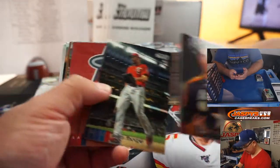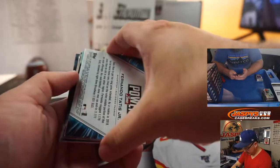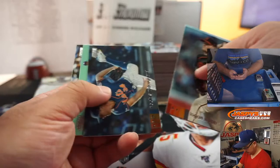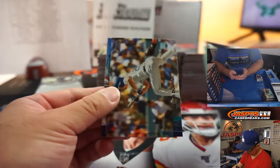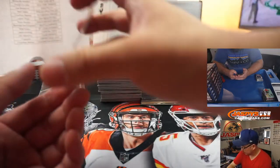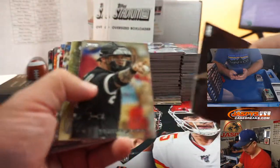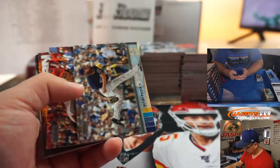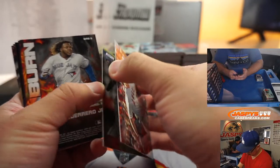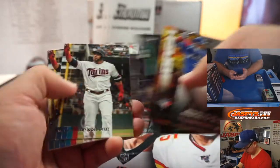There's Villar, red. There's Tatis, power zone. Yordan Alvarez in the wings insert. Show a picture of it.